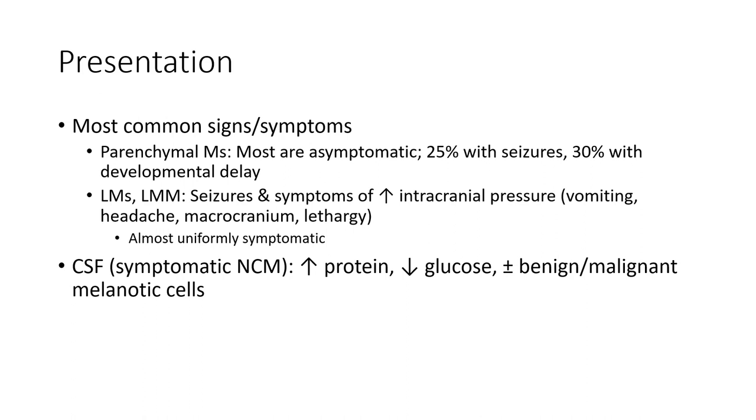CSF in symptomatic neurocutaneous melanoma: increased protein, decreased glucose, plus or minus benign or malignant melanotic cells.